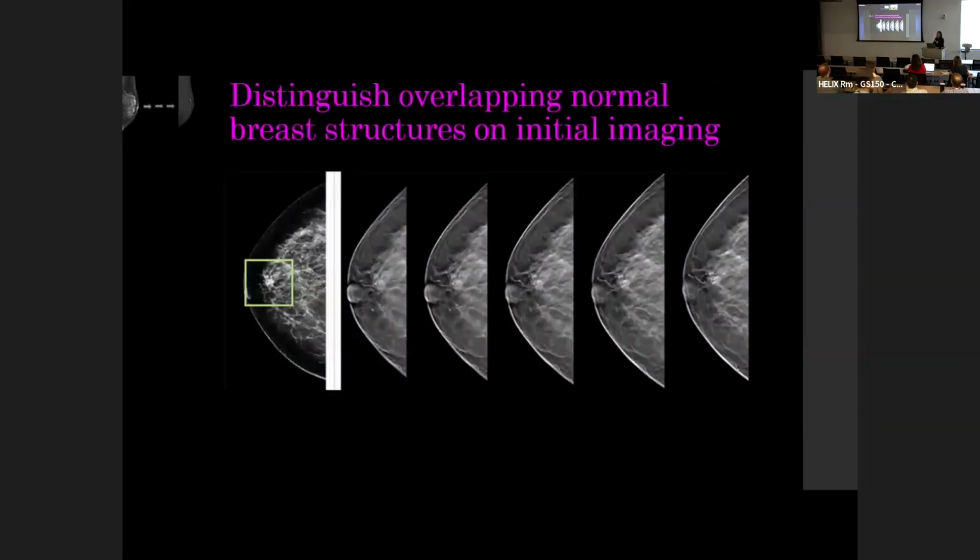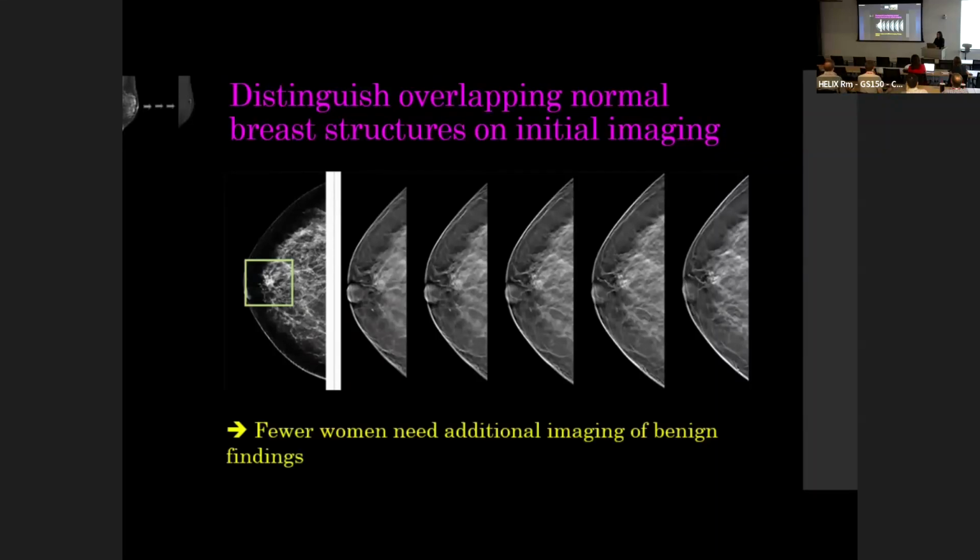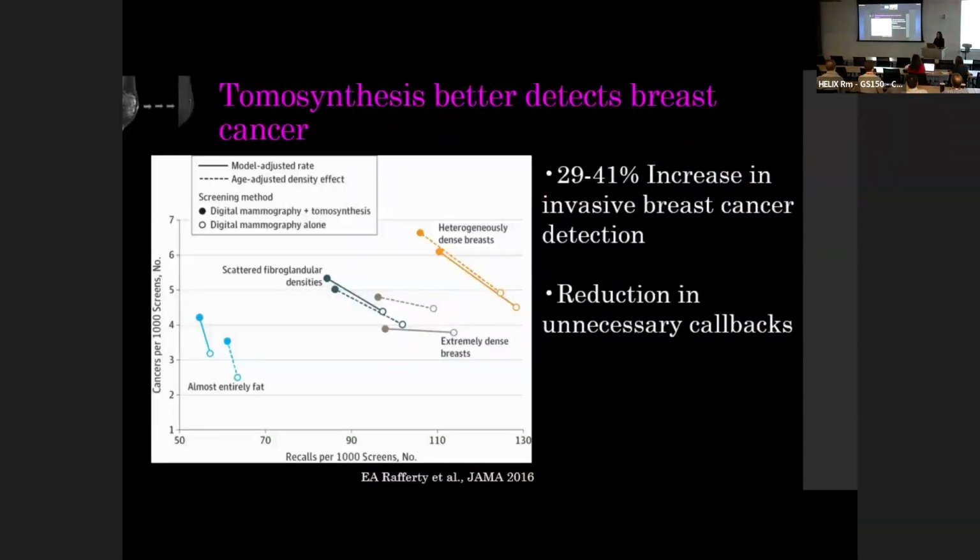And differentiating overlapping tissue is also especially helpful for decreasing callbacks. So fewer women need additional imaging of benign findings. And with tomosynthesis, we see these improvements at all breast densities.